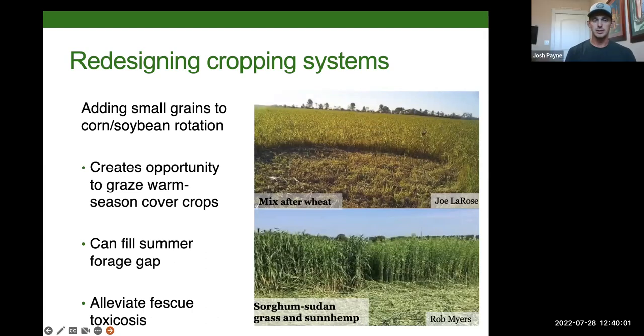Yeah, so the nice thing, we've talked about a lot of this stuff. I think the biggest one is that you get a chance to get off your pastures, and that allows them to rest. You have compaction recovery. One of the things we don't think about, if you have clover in your pasture, if you can get off your pastures in August and September, clover has a chance to reseed itself, which then saves you money and fertility next year. Also, there are different times and different reasons with different breeds to alleviate fescue toxicosis.